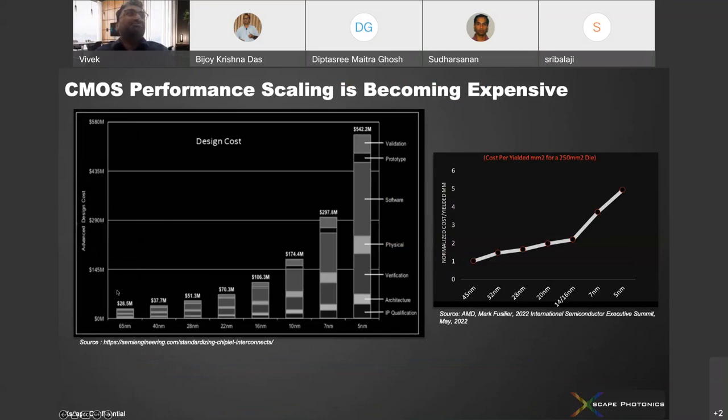What you see here is a plot of an average design cost on a CMOS node. It used to cost over 28 million in a 65 nanometer node. And right now it's actually gone up by almost 20x or 30x in a 5 nanometer node. We are talking about almost $500 million would be needed to design on a CMOS 5 nanometer node.